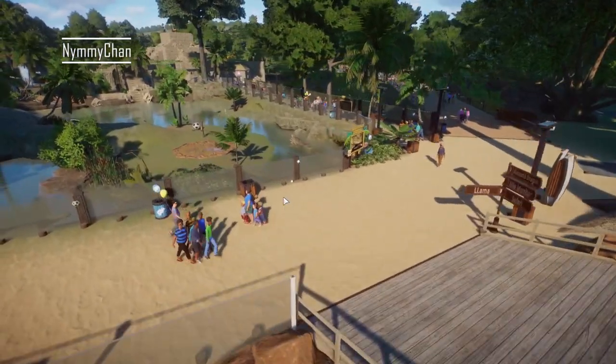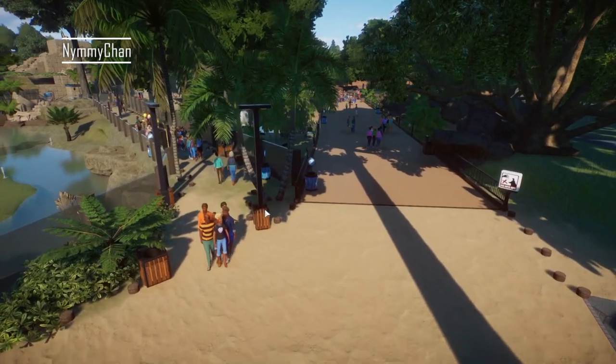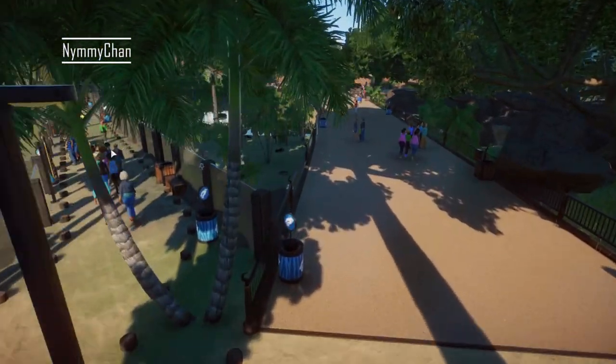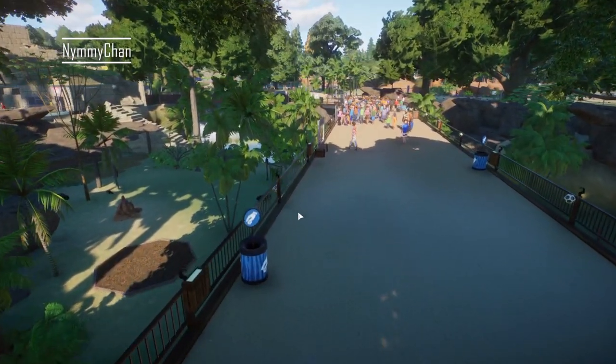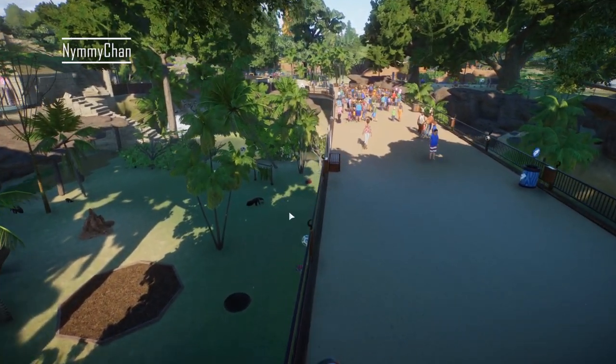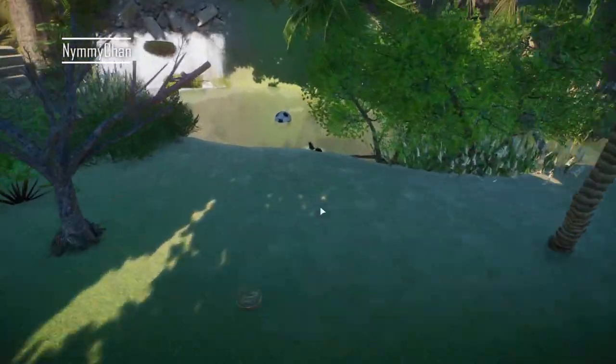There we go. It's more of our crocodile. And in here, you have this little pathway in between the habitats. Now we are walking over the giant anteater. And I believe, look, there's one. Let's just go into the habitats. I believe there's one drinking as well.